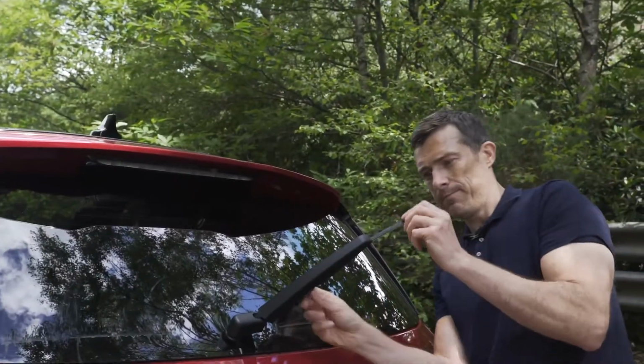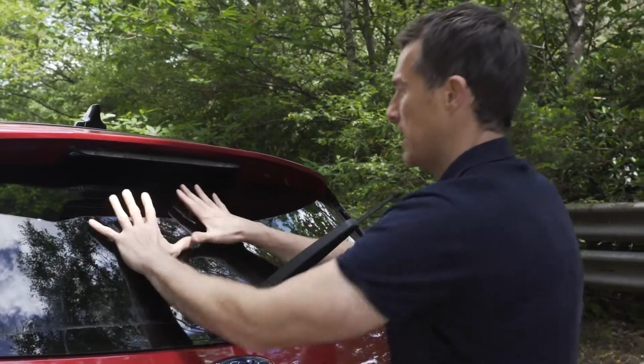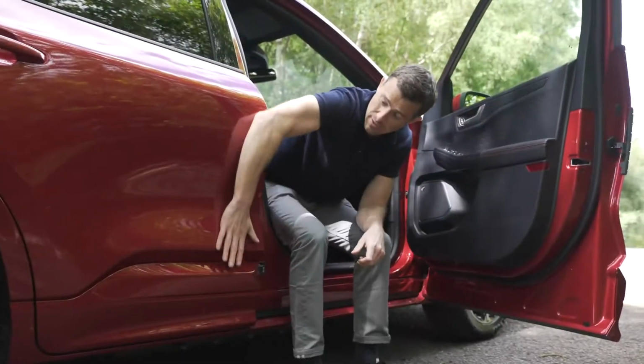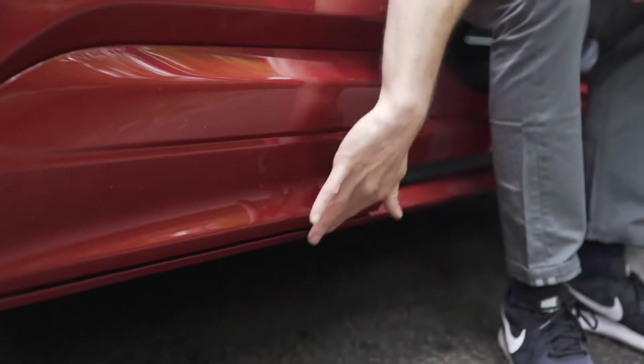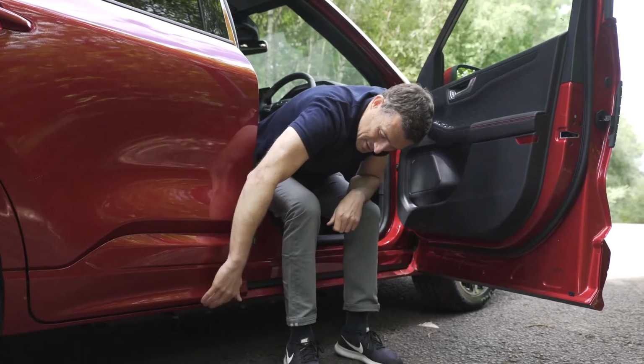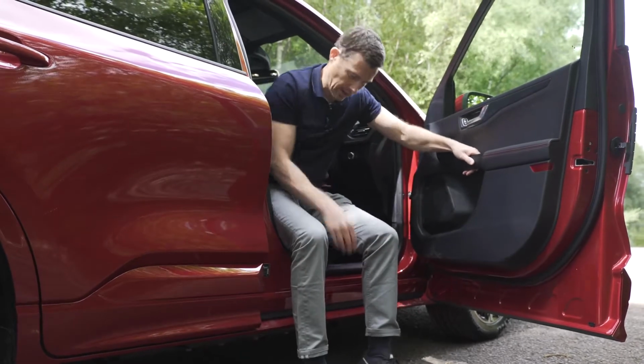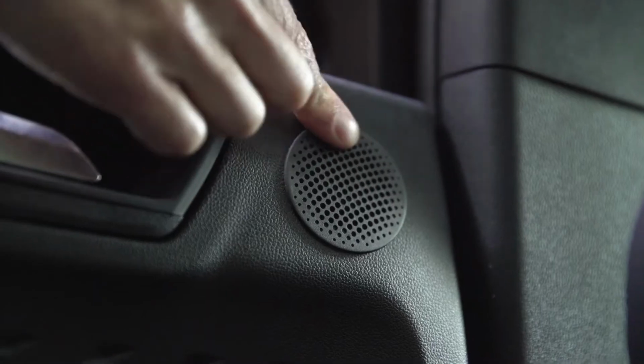The rear screen wiper is really tiny, so it only actually cleans this part of the glass. It looks as though these doors cover the sills, but they don't fully. That last bit at the bottom is exposed, which means that when you've been driving on a muddy track or something like that, that'll get covered in dirt, and when you get out, my trouser legs are always rubbing against there, so they're going to be getting dirty.